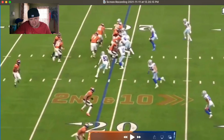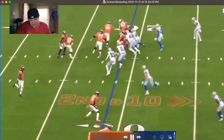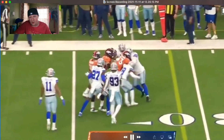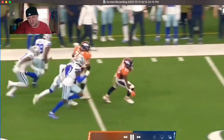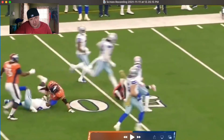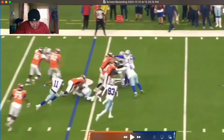I want to show this in real time. Don't care if I get my hand slapped. But bam! Just power. Fighting. Gets free. And unfortunately, he couldn't house that. But that was a real pretty run.